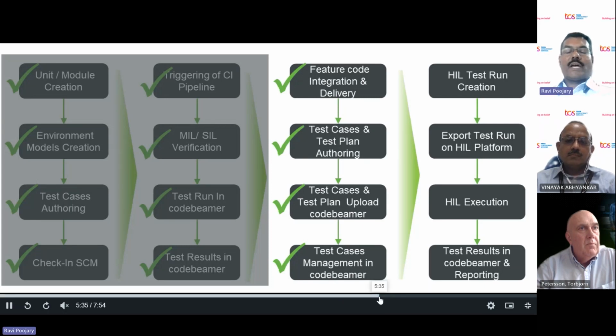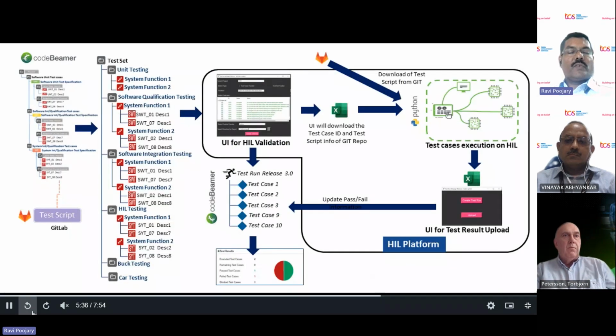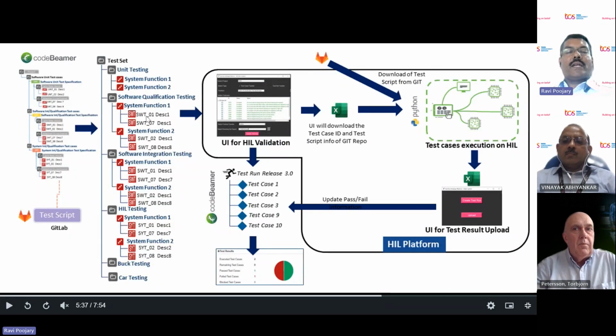So once the test cases are available in the Codebeamer platform, the test engineer, the Hill platform engineer, can download those test cases. We have developed a tool called the Test Exchange tool, where the engineer can connect to Codebeamer, get all the information of the test cases, and it will convert to an Excel file, which is then taken to the Hill bench.